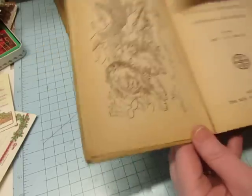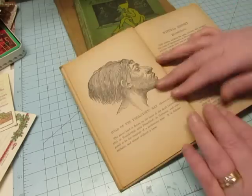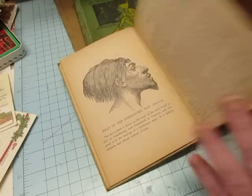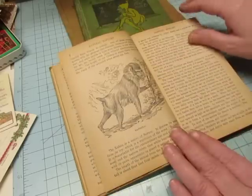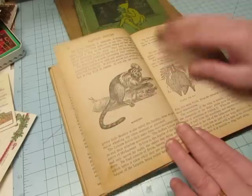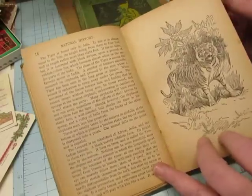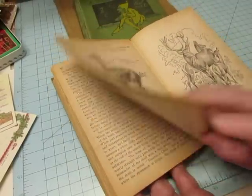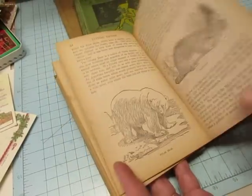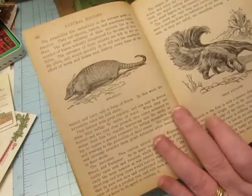The Lion Family. This is 1911. There's a tiger. A llama. Oops, this is cool. It's got good pictures in it. Some pencil or pen and ink drawings.